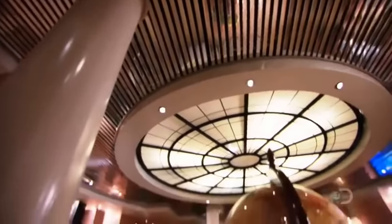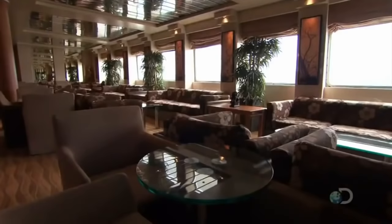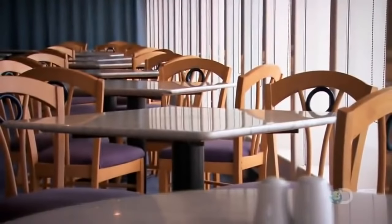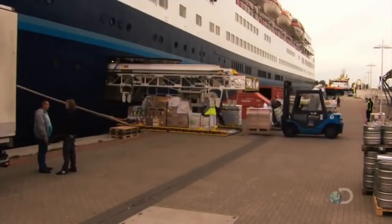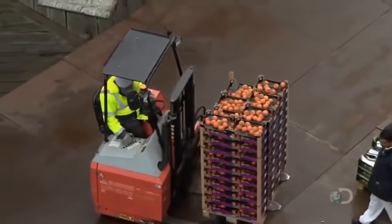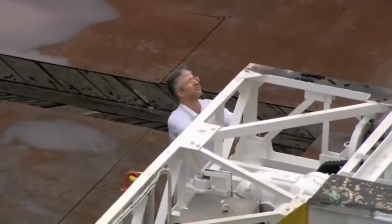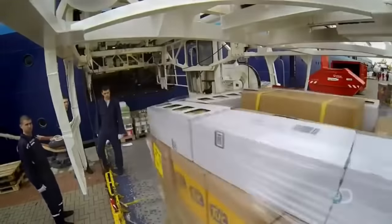Within an hour of arrival, the ship is pretty much emptied of guests. They're off for a full day tour of Berlin, 3 hours away by bus. Out on the pier, provisioning is underway. Nothing comes onto Marco Polo without the watchful scrutiny of head storekeeper Dimitar Georgiev. "This is actually a pretty complicated procedure."